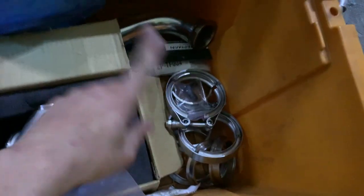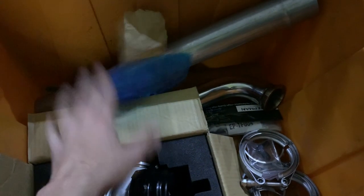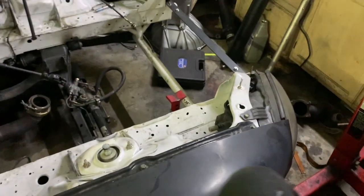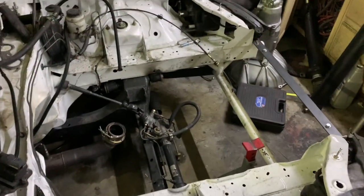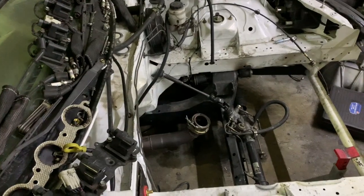Then we have a couple of little other parts that also came in. I'm still waiting for the lines for the oil feed and return. I'm going to have to build those. I just grabbed a couple fittings and a couple of lines, so we'll see what happens. But yeah, it's like Christmas every single day when a new part gets here.